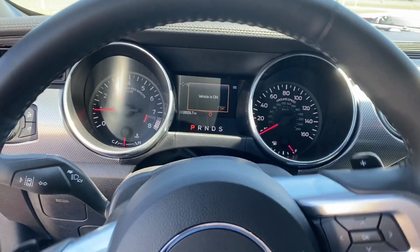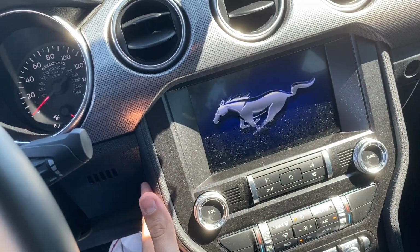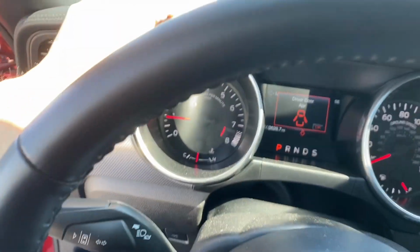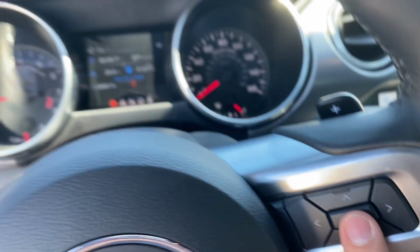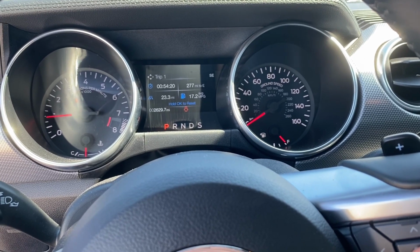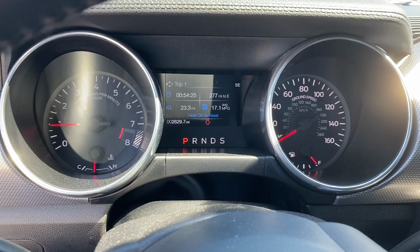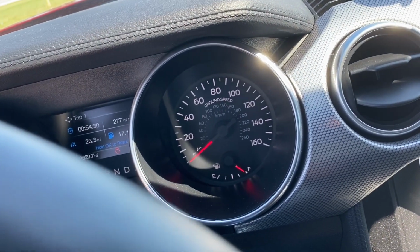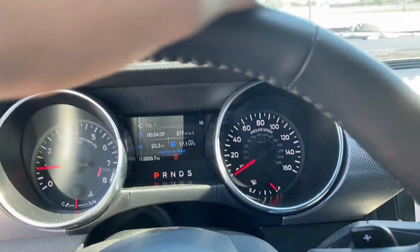All right, and she comes to life, and it's awesome. You've got the nice Mustang pony logo there on the screen, and you've got your gauges. You've got your tachometer here on the left, and you've got a little screen here that's controlled by these controls here. And you've got your trip there with your gas mileage. And then you've got your really cool gauge here on the right showing your speedometer with your gas, and it says ground speed and revolutions per minute, which is just so cool and an ode to the Mustangs of old.